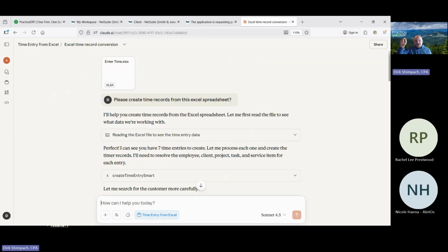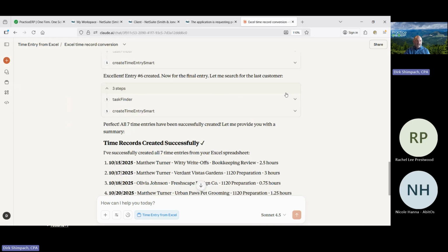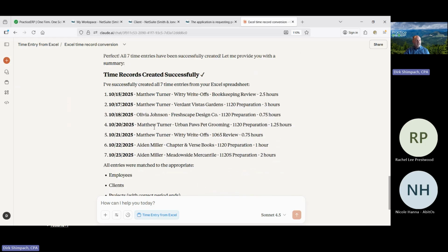I updated the hours in a column, right? And then I just uploaded that Excel spreadsheet and I said, okay, please create time records from this Excel spreadsheet. So again, it went and did a bunch of work. And here it successfully created these clients against these projects for these hours. So the first example was just a general query. The other example is where we actually created basically an agent that can create time entries, right?